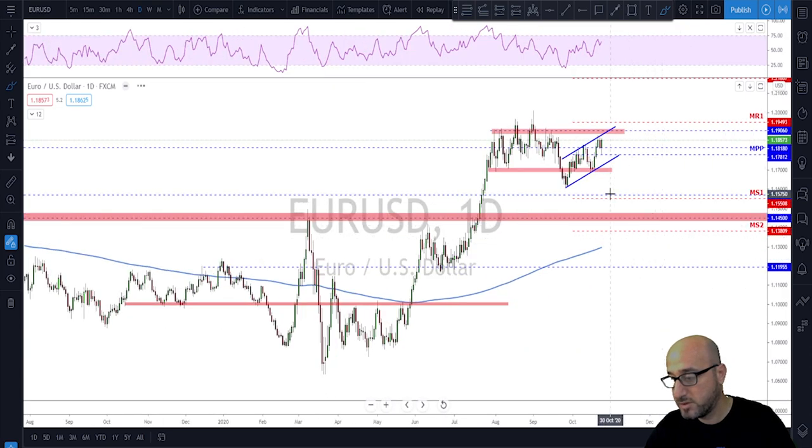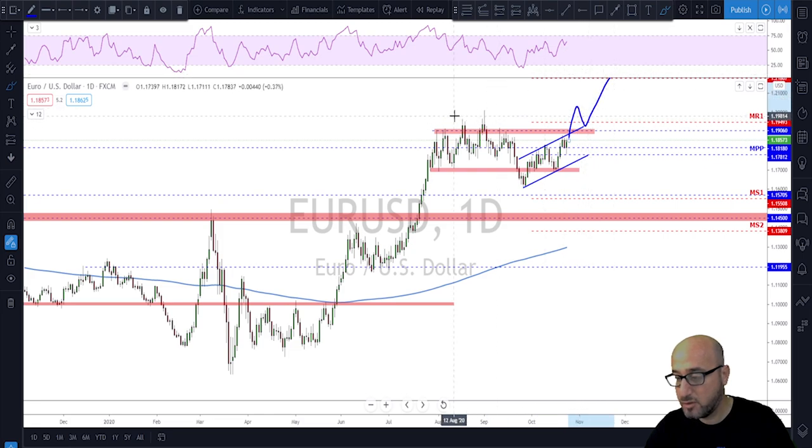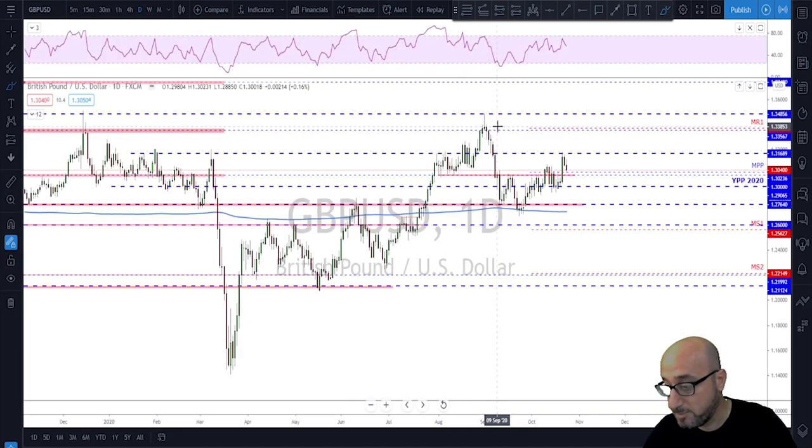I mean, if the bulls really are gonna continue this move, they have to break above all these previous highs to then look for continuation. So this area here is very, very important now. And as long as there is no break above that, it is to the downside in my opinion.